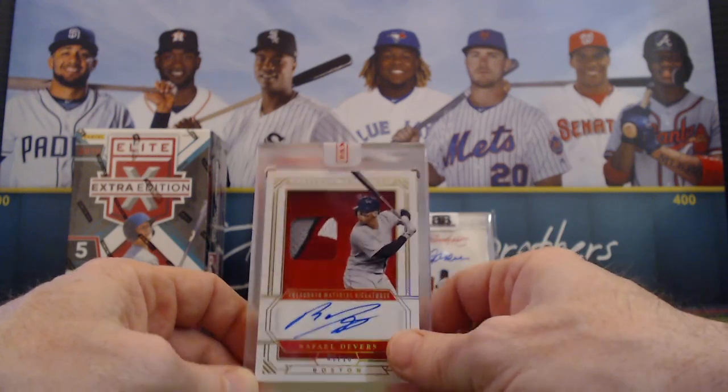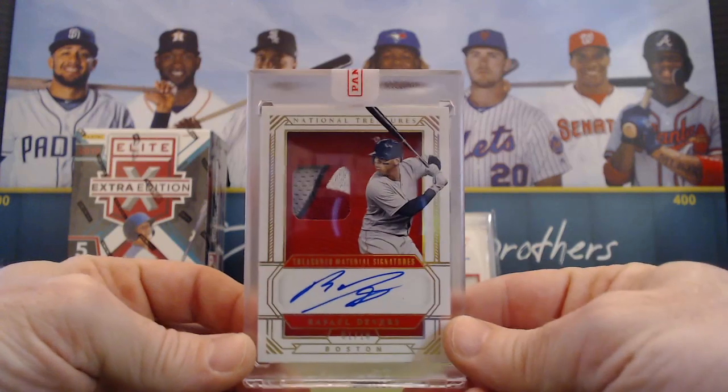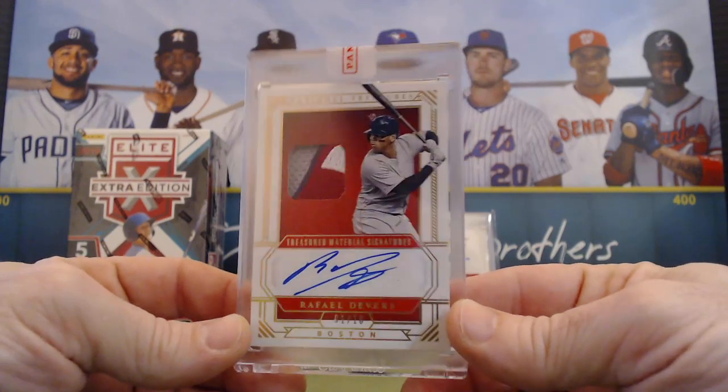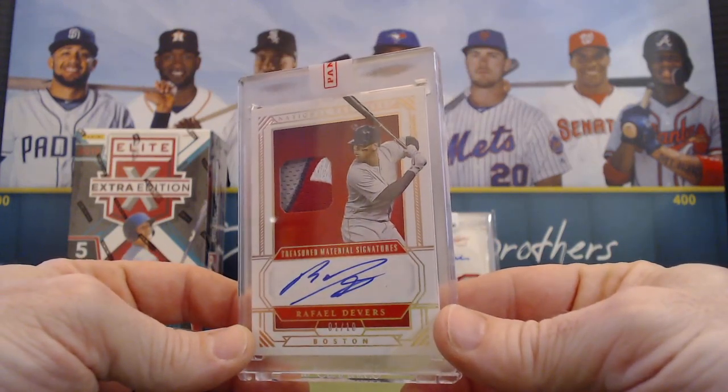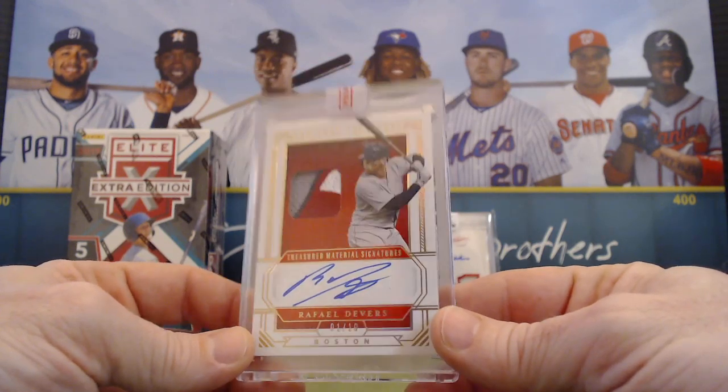This is actually a redemption card that I got from Panini. It just out of nowhere dropped and said it was on its way. And I just want to show you guys. This is a National Treasures Treasure Material signature. It's a Rafael Devers, and that's a Boston.